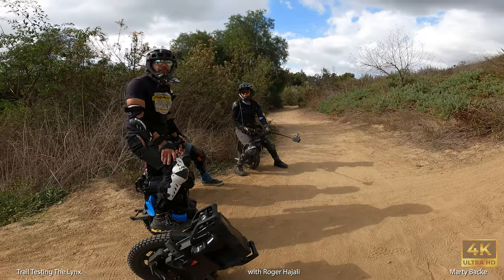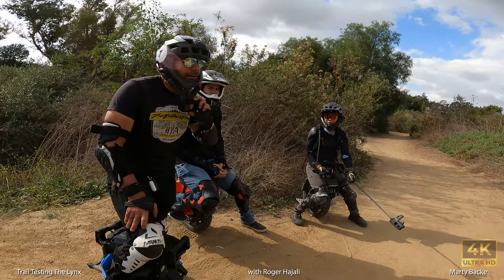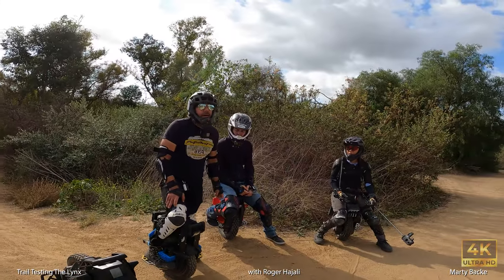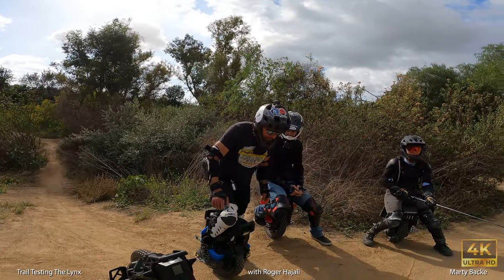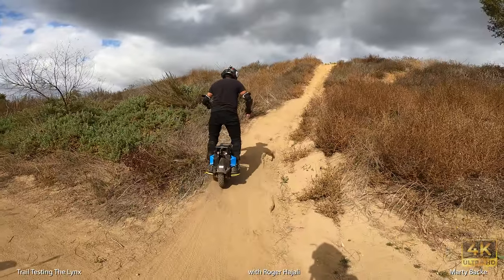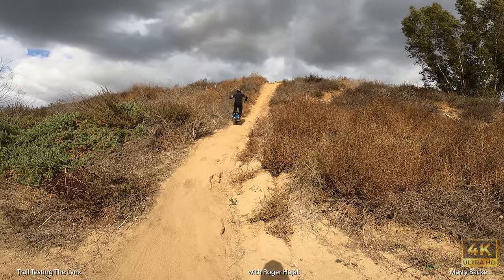Okay, I thought we were done, but these guys want to test all the wheels, so Roger's going to do the Patton next. My battery's dead on. Is this going to be a slow speed one, basically? What do you guys want? Slow speed? Yeah, I might as well. Okay. That's the test. Let's do it. Slow and steady wins the race.